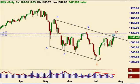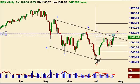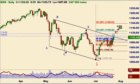Some folks are saying, and certainly this is a possibility, that this is actually a C wave of 2 going back up. Now typically, if that's the case, we would relate by the Fibonacci ratio to the A wave back up. That targets about the 1158 area. So a pretty good run up from here. There is also resistance up in there. That's the top of the previous B wave.